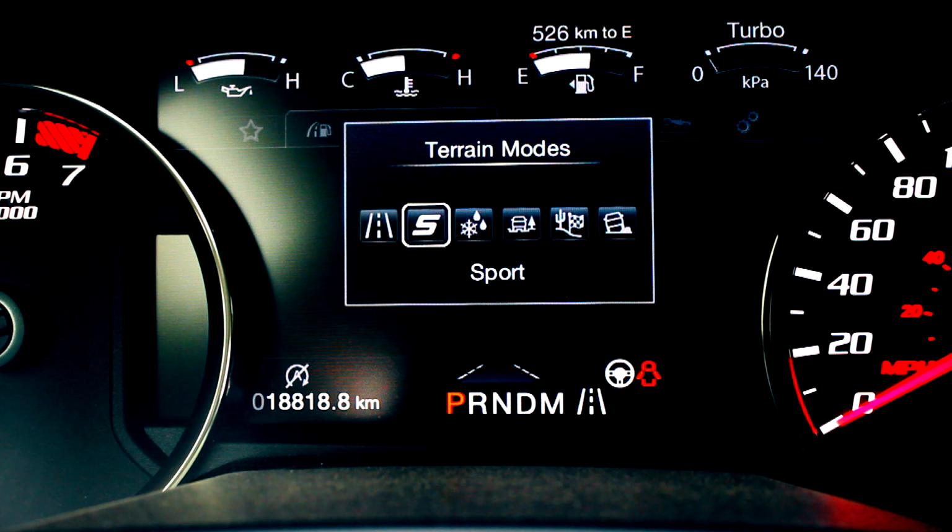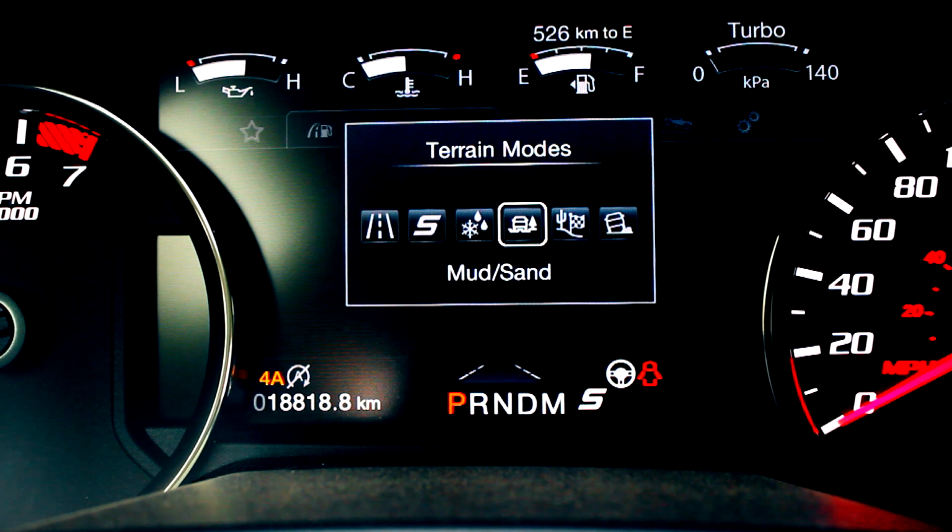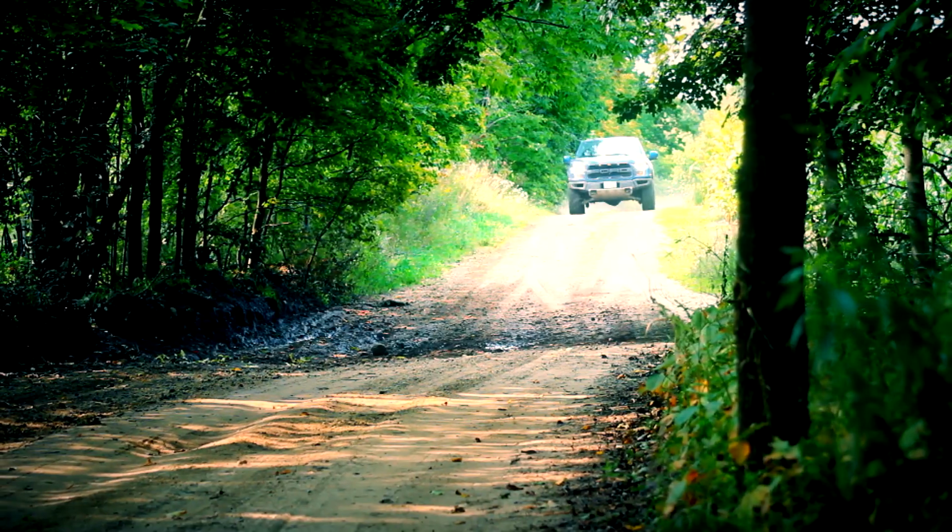However, when you do get on to anything which is potholed and rutted and working the suspension, the truck is unbelievably stable, incredibly controlled. You never ever feel like it's going to go out on you. And even with all the nannies off, your sense of control is still thorough.